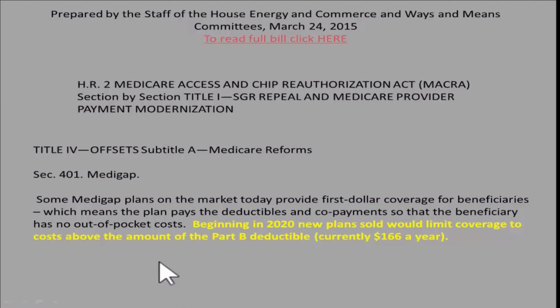And what they're doing is they're going away from first dollar coverage, which means they do not want a Medicare supplement plan that pays every single dollar. They want you to have some exposure.